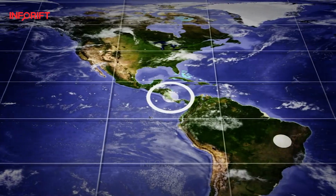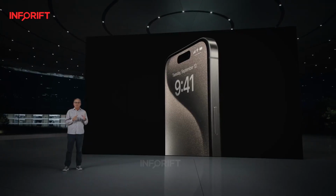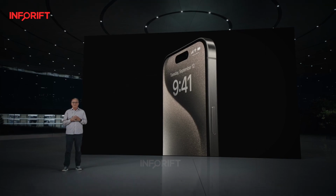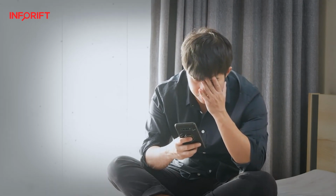How widespread is the issue? It's difficult to say how widespread the iPhone 15 Pro Max back crack issue is, as Apple has not released any official data. However, based on the number of reports on social media and other online forums, it appears to be a relatively common problem.